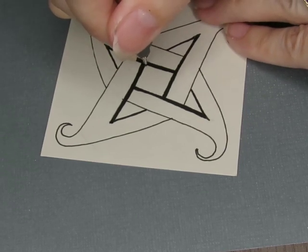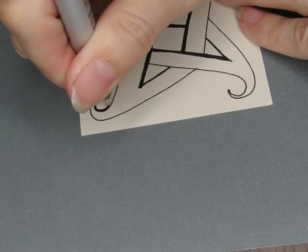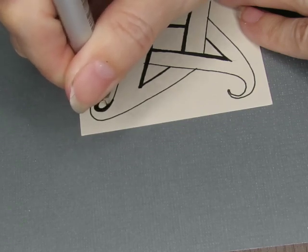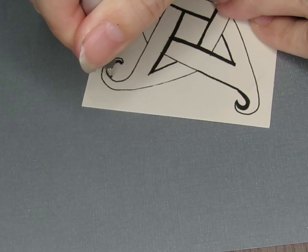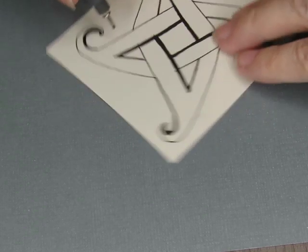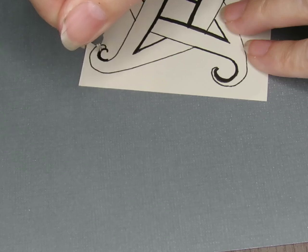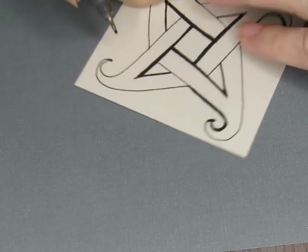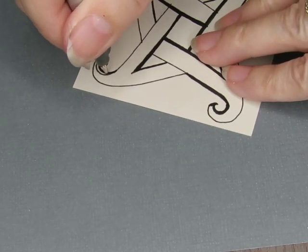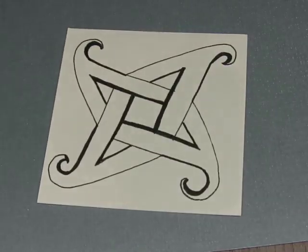Do I want to curve this? No. Okay. Let's do a little thickness right there. This is just adding some line weight. Gives your work some interest, some variation in line weight. Really brings a little bit more interest to the pattern.